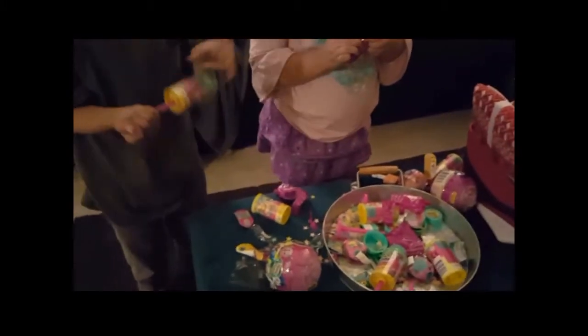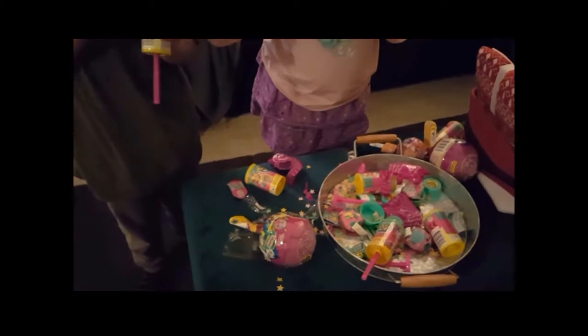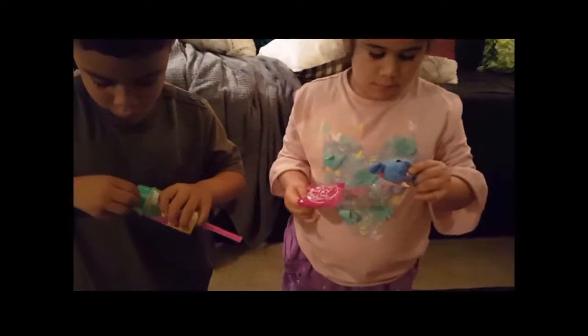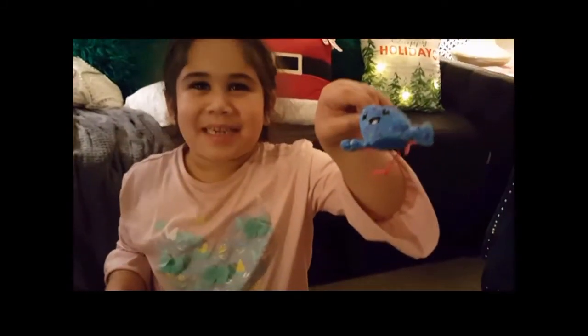Okay, so we'll open that one. Here, open up the Pikmi Up one first. Jaden's opening up a Pikmi Pop Pikmi Up. Now you guys, these all came from the 99 cent store. Really good deal on Pikmi Pops. So if you want some Pikmi Pops for Christmas, it's a good place to go and get them. It's got a crab. Oh, cute. Another crab. It smells so good.